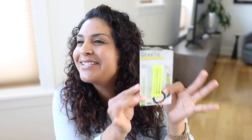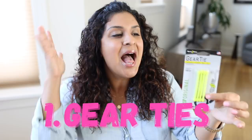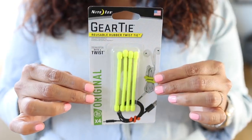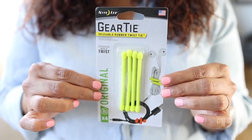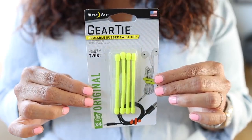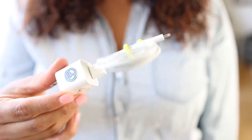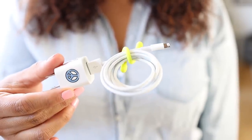I'm just gonna start off with number one here, literally my all-time most favorite travel item, the best item that I discovered on Amazon ever. These are gear ties and they are from a company called Nighties. These are amazing. This is a new packet because I just wanted to show you guys what they come like in a brand new packet, but this is what they actually do. They just hold your electronic cords.